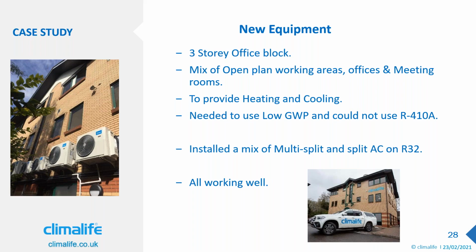So we spoke to a couple of other people who came up with proposals to put in a mix of multi-split and split air conditioning systems on R32, and that's what we went ahead with, and we can report certainly that in 18 months of being in the building, all is working well on the systems.